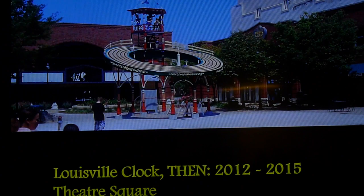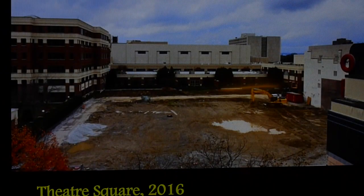They demolished that clock? Well, the clock we took down, it's back in storage again. Oh. Okay. But I doubt if Humpty Dumpty will ever come back again. No. It's pretty much gone at this point. Shame.